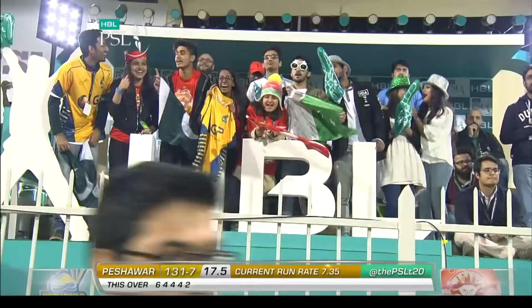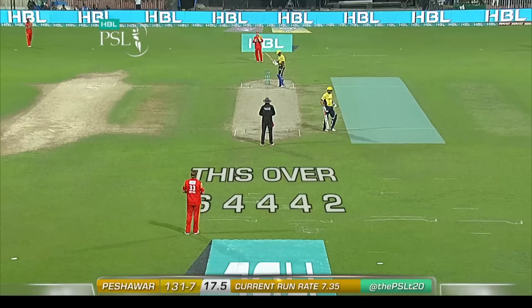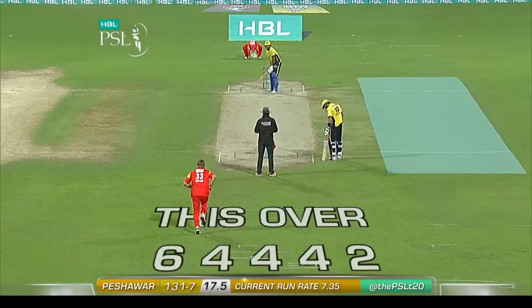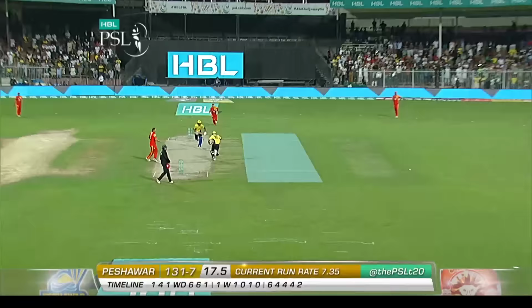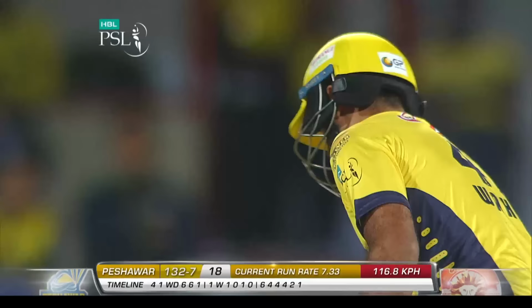Particularly with Wahab on strike at the moment. He's found the boundary on the first four deliveries. Found a two. Found himself back on strike. Can he top the over off with a big one? It's going to probably go full again. Twenty-one off that over. 132 for seven.